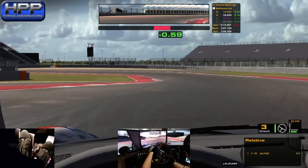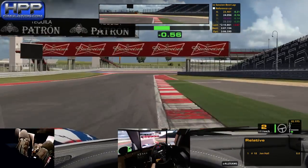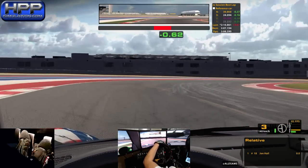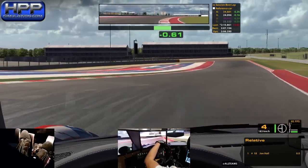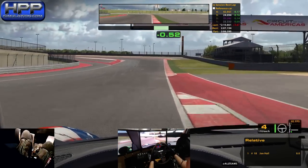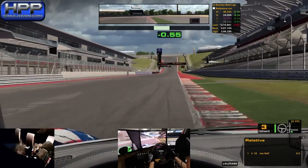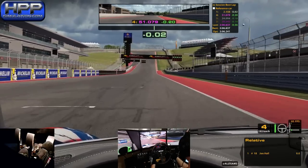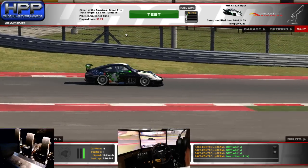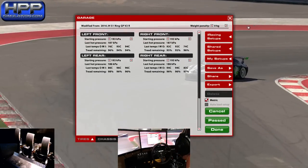It's probably a little too fast on entry. A little too conservative on entry, but it's alright. It's better than spinning the car out. Alright, pretty happy with that lap. 2:06.6. Let's see what the tire pressures are like. I can dig it, feels good.